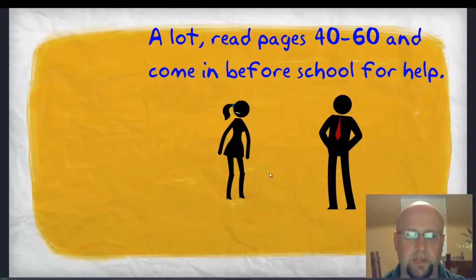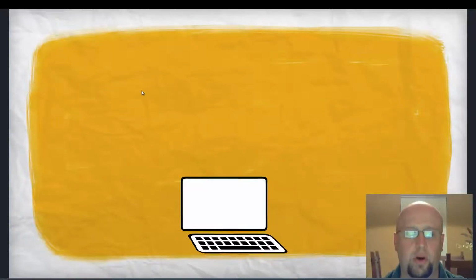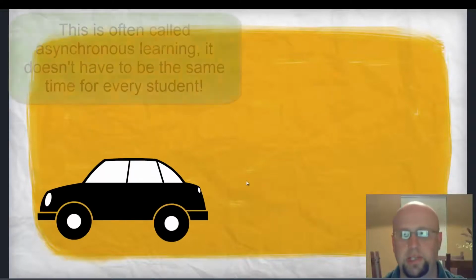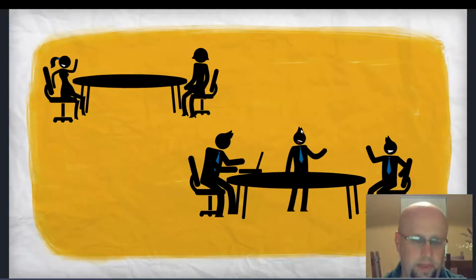So what a flipped classroom does then is it allows you to go from school or home and to work basically on anything. You can work on a computer, an iPad, an iPhone. You could do it on your way home. Essentially what it means is that the time is now your own. You manage the time.